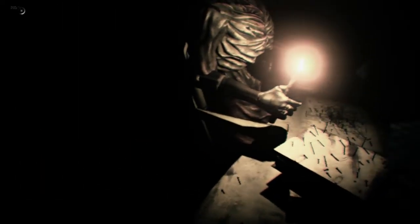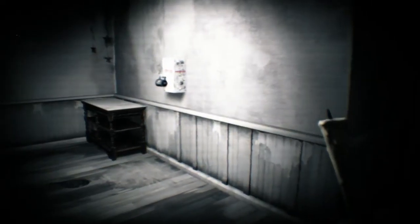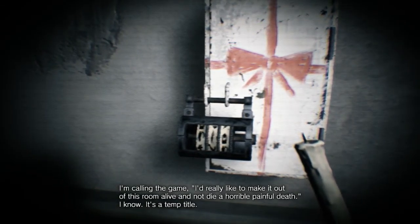So first thing you need to do is grab the candle from this Pennywise creepy looking guy. If you don't know who Pennywise is, go watch it. It's a great clown movie. The clown is very nice. He's awesome. So we need to make our way to the birthday cake here. This will prompt Lucas to start this long, long-winded dialogue. Oh my gosh. It really eats into your time.